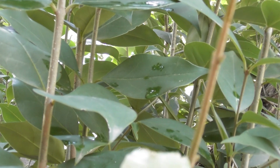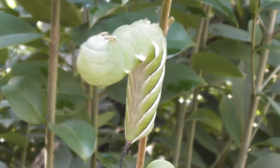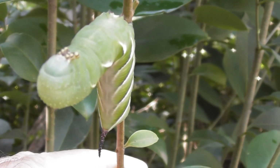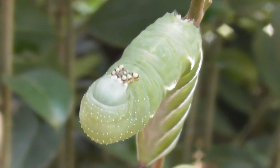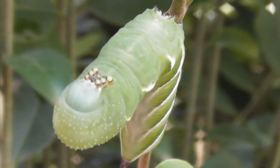You've eaten every bit of privet on that end of that branch, haven't you? Let's have a look at your face. Are they your legs? No, what are they? That's your mouth, I see. You do have eyes somewhere, I trust.